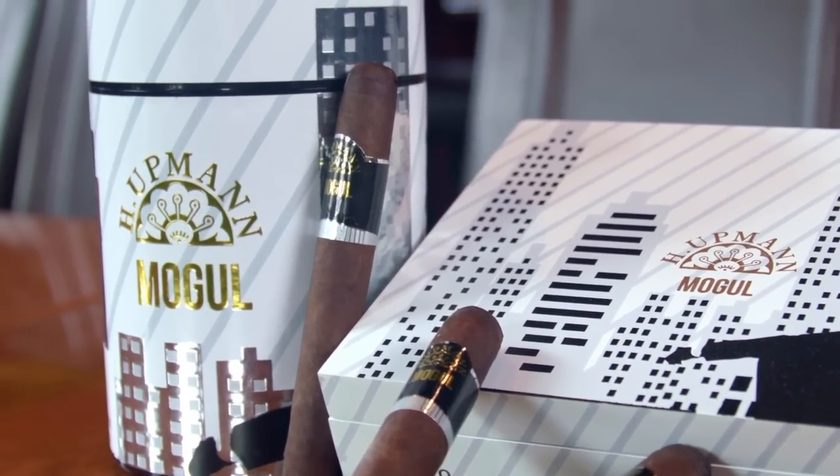So here's the thing. I mean, you have the H. Upmann Vintage Cameroon. You have the H. Upmann, what was the other one? Oh, the Sun Grown. You know, some of these are a little bit on the pricier side. This is under $100, I think, for the box or for the jar, your choice. This one acts as its own humidor, which is a nice treat.